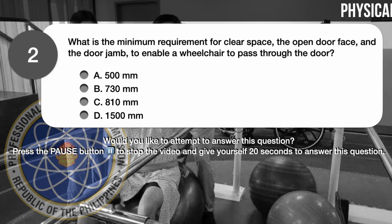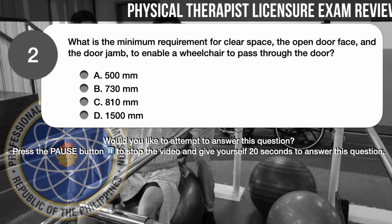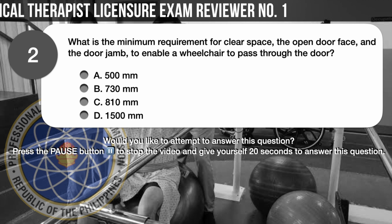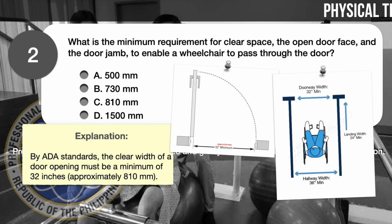Question number 2. What is the minimum requirement for clear space, the open door face, and the door jamb, to enable a wheelchair to pass through the door? A. 500 mm. B. 730 mm. C. 810 mm. D. 1500 mm. The correct answer is C.